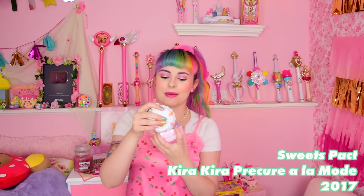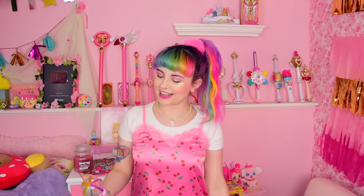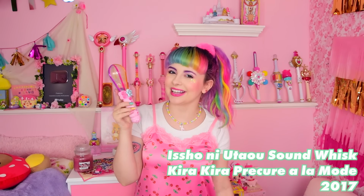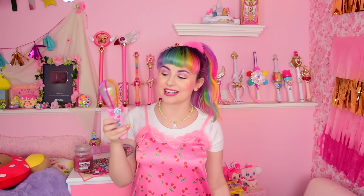Sweets Pact, a beautiful, gorgeous transformation item, reminiscent of the Smile Pact, but I think different enough. Beautiful. Again, I'll leave a card somewhere if you wanna go see the rundown of that one. I also have the whisk. I think it's called the Let's Sing Together Whisk, Minna Daitao Whisk. I love this so much. I found out that it plays the end song and I lost my damn mind.